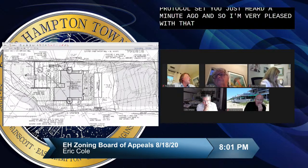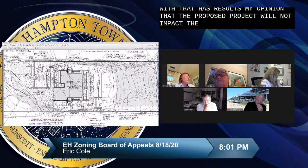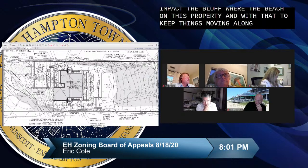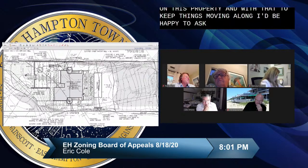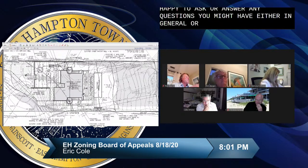And as a result, it's my opinion that the proposed project will not impact the bluff or the beach on this property. And with that, to keep things moving along, I'd be happy to answer any questions you might have, either in general or about my report.